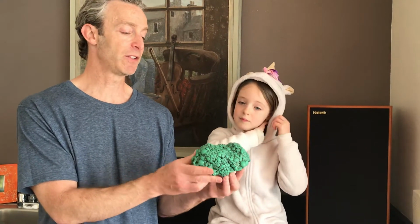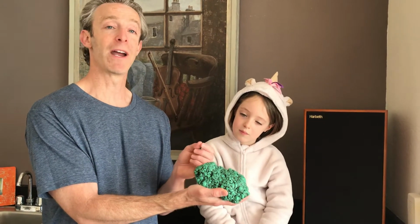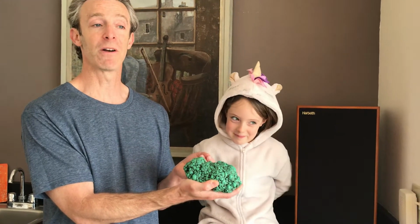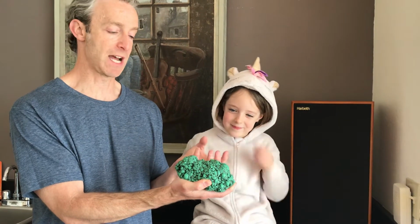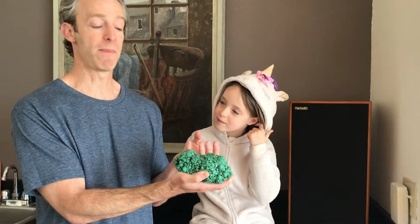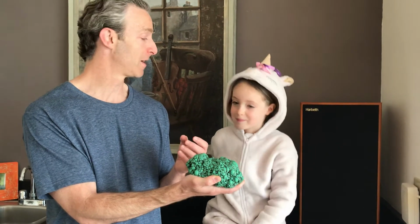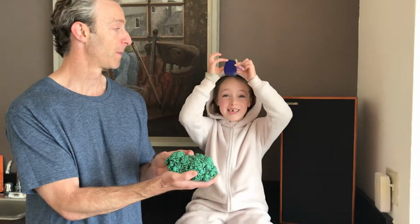Now, something also kind of interesting about this, because it's soft, it is easy to grind up into a powder. And it also retains its color even under light or sunlight over time. So we're going to talk about some minerals that are used actually as pigments and paints. Like another one is actually lapis lazuli.